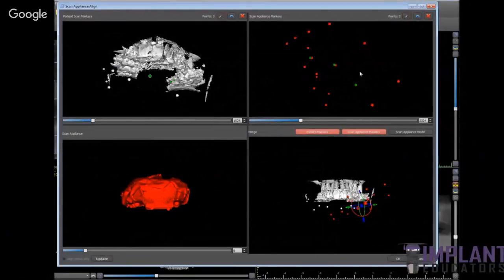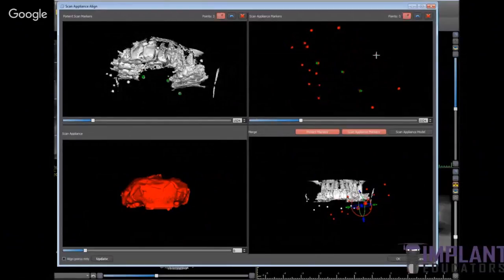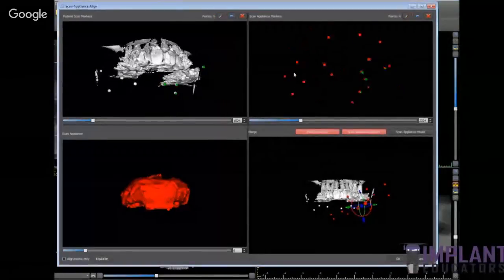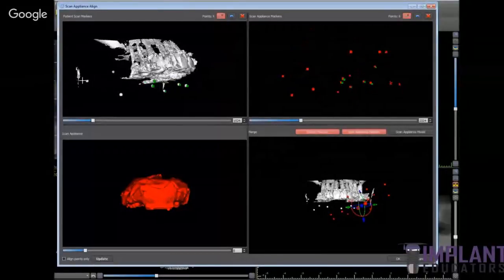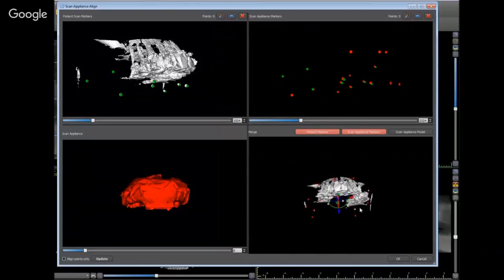So here you can see we're going to choose points on both sides, and that allows the software then to merge the 2 images together. You'll see in a minute how that comes together. In this case, we actually chose 9 points. I don't believe we chose all the different points that were available, but 9 was enough. You click update, and the 2 images are merged together perfectly. Now you go ahead and you can check that and then hit OK.